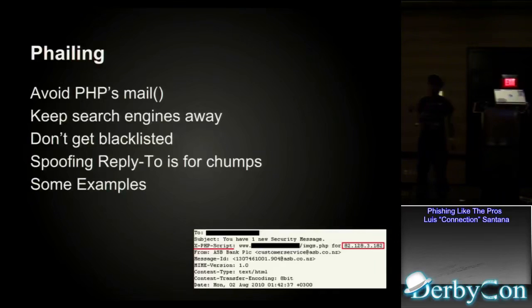Another important thing, and this one's more for covering the identities of your clients and whoever you're running your campaign against: if it gets indexed by Google, that sucks. The phishing page that you just set up for company XYZ is now on Google. Not so cool. Don't get blacklisted. It's easier said than done. Blacklists are hard.